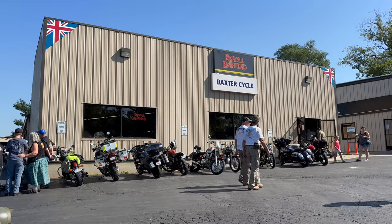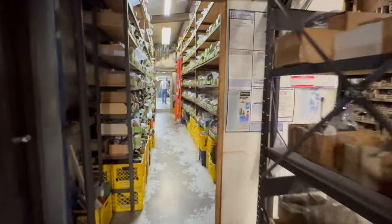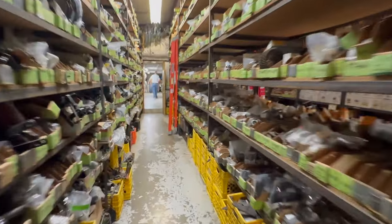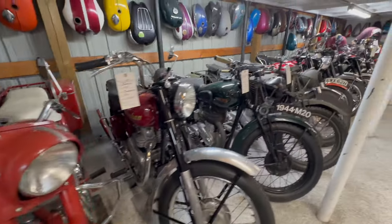Once we get inside the building and get past the Royal Enfield dealership, we make our way through a corridor filled with NOS parts, and on our way back to a room filled with vintage motorcycles. This is the real gem of Baxter Cycle.